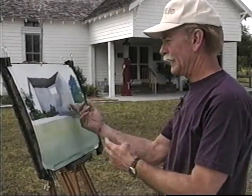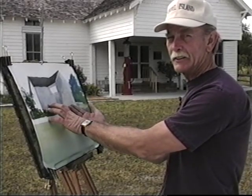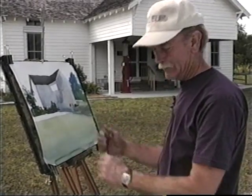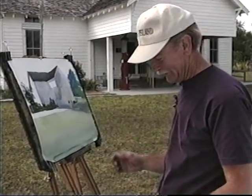Okay, this is all nice and dry now. I should be able to create some magic on here. Let's see what happens. Will he be able to do it or not? Is he going to blow it or what?